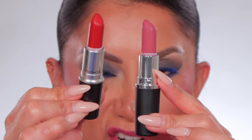We're gonna still consider this kind of new. The formula feels very nice, very, very creamy. I absolutely loved how easy it was to apply. As you guys know, I don't ever wear lip liners to help me with the lip swatch, just so you can see the true colors. Lip liners tend to update the colors a little bit or change them a little, which is why I don't ever use it, not when I do first impressions.